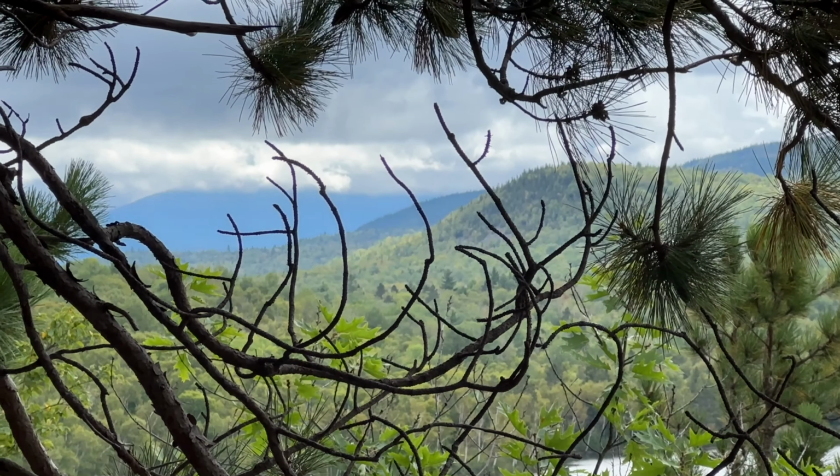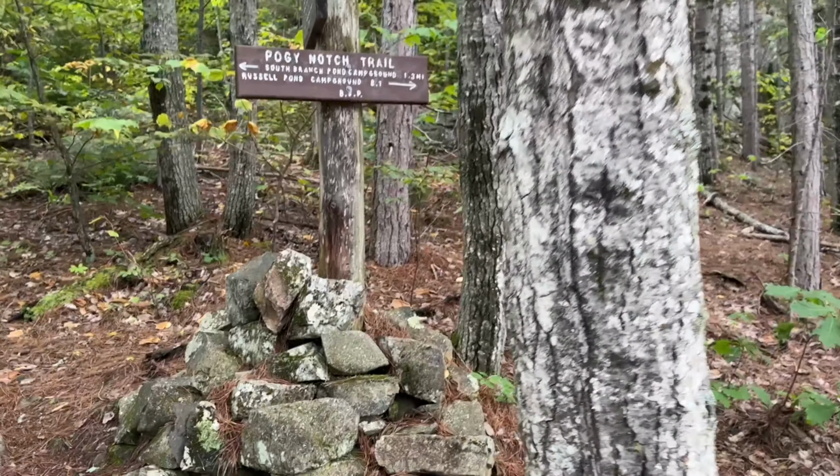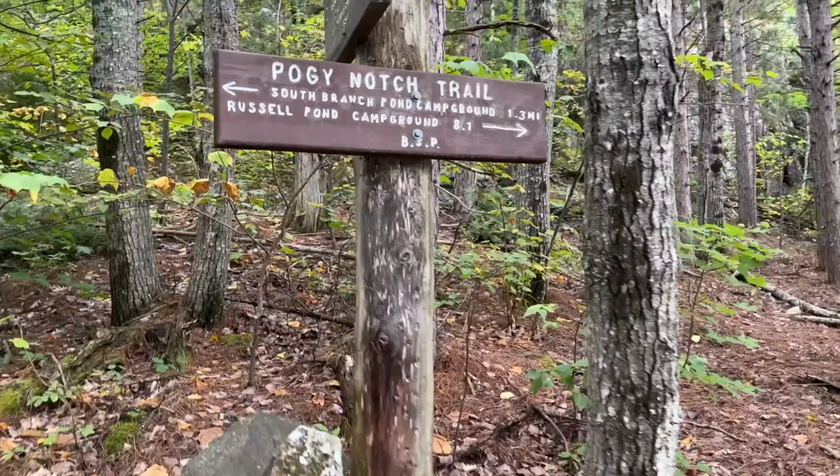And Katahdin's over there in the clouds somewhere. And here's another trail junction. This, I believe, is Traveler's Loop and Pogy Notch Trail. So we're going to continue this way on Pogy Notch Trail. It says Russell Pond Campground 8.1.